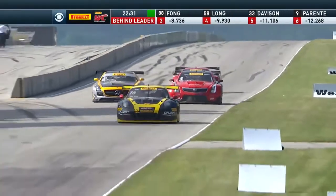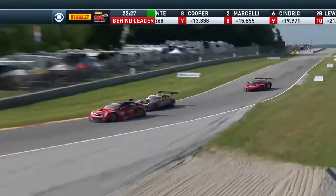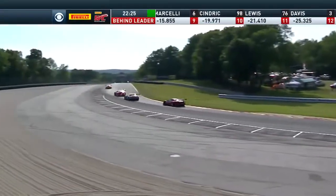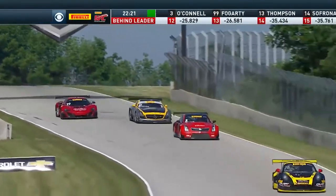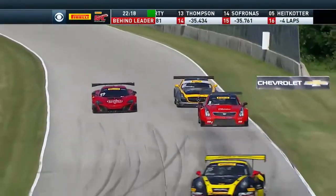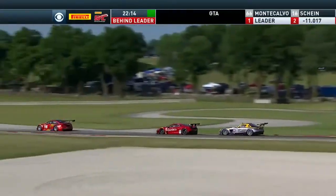And here now comes Montecalvo down to the inside of Johnny O'Connell. And Johnny taking it in deep into turn one. I think Frankie's just given our four-time champ a lot of respect there. I think typically he'd push it down the inside, but that's given John Fogarty the run that he wants in the Red Dragon, the 99. Slides down to the inside.